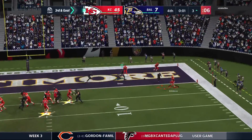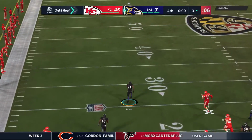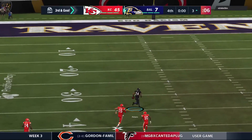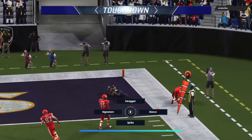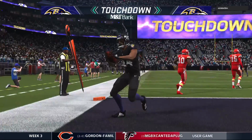From the gun on 3rd down, Mahomes. Oh, a ball batted in the air, and now it's intercepted. Mahomes picked by his ex-teammate Marcus Peters. The 40, the 30, the 20, 10, 5, and he will bring this back. It's a pick 6 and a Raven touchdown.